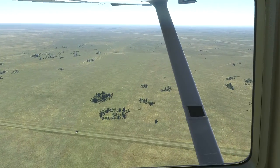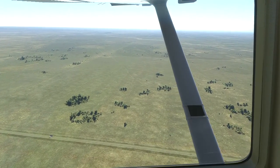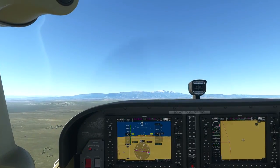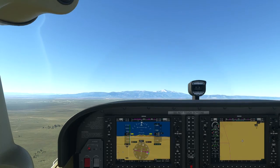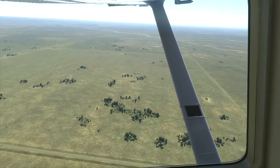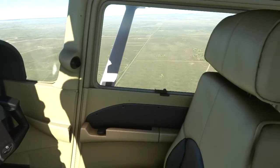And this is what the open expanse of the eastern plains of Colorado is. It's pretty boring pretty quick once you start heading a little ways east of Colorado Springs. But look at all this emergency landing space.